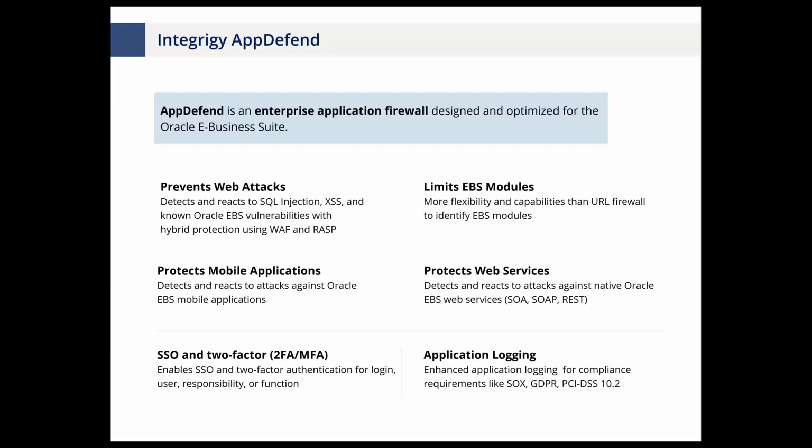Oracle Business Suite is 20,000 web pages. If you're running iSupplier on the internet, you may need about 10 or 20 web pages. There's very few web pages that are actually used in some of the modules, as well as providing protection for mobile applications and web services.